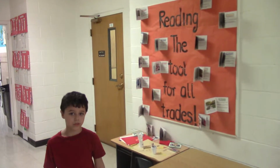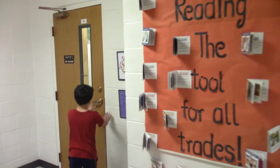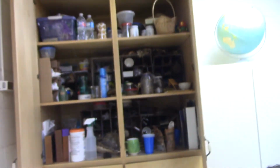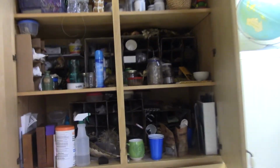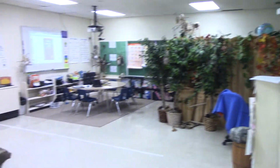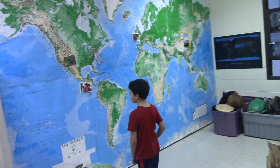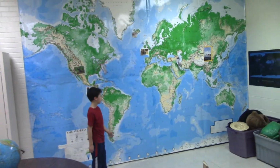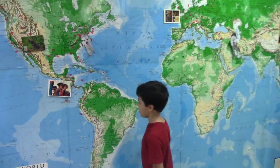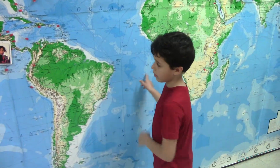This is Mrs. Shoulders' room. This is where she keeps her dead creatures. And this is the map where we look for where the things are.